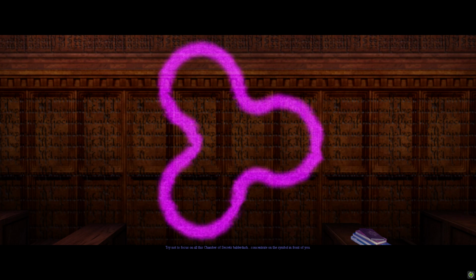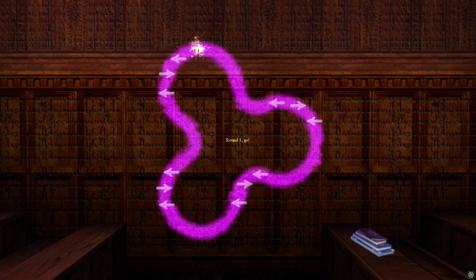Try not to focus on all this Chamber of Secrets balderdash. Concentrate on the symbol in front of you. The wand is about to move its way around the symbol. At the exact point when the wand passes over the arrows, you'll need to hit the corresponding arrow key. This exercise has 3 levels. In each level, you must successfully hit all of the arrows in sequence. Ready to try? Round 1. Go.